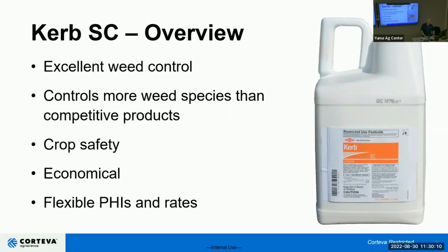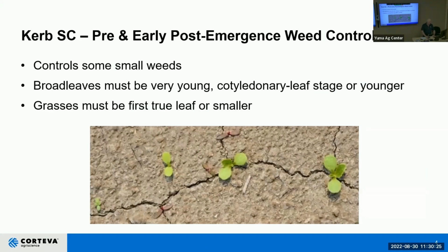So we're going to start off talking about Curb SC, which has become a very popular herbicide in lettuce here in the Yuma area. It provides excellent weed control, controls more weed species than any other herbicide in lettuce, has excellent crop safety, and is very economical, with flexible pre-harvest intervals and rates. It has both pre and early post-emergence weed control. It controls some small weeds, and broadleaves must be very young, either cotyledonary stage or younger, and grasses must be in the first true leaf or smaller.